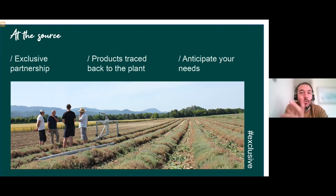So this is a win-win partnership. It also allows us to trace the products back to the plant, meaning that for any natural extract, we can say for any single batch where the plants used to produce this batch were coming from: what field, who was the producer, the farmer, where he was located. That's something really meaningful today in terms of traceability.